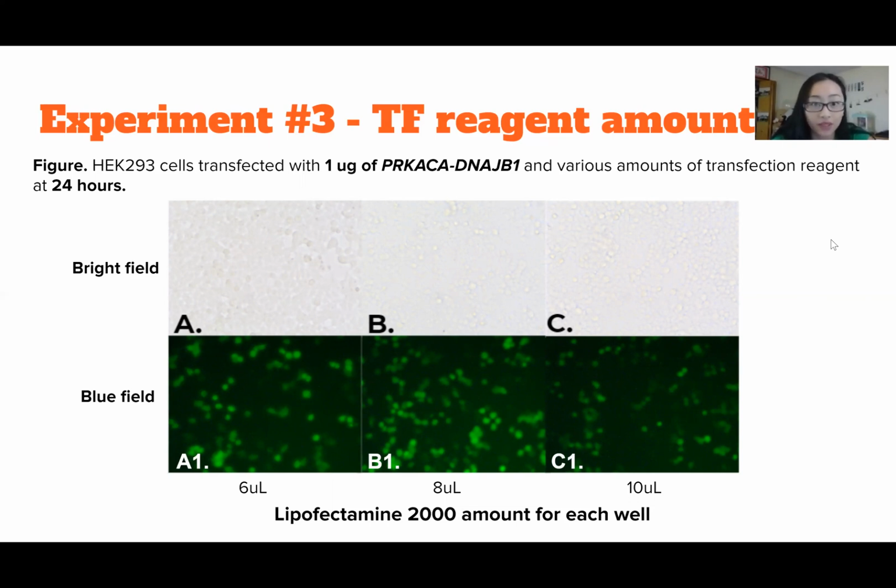So from this, we concluded that 8 microliters was the ideal amount of lipofectamine to transfect with. That is because if we compare A, B, and C, B has the highest fluorescence in the blue field. Like C, there are a lot of dark spots and very few green dots. And for A, there seem to be good cells. However, there doesn't seem to be a lot of cells expressing the DNA compared to B. So that's why we consider 8 microliters to be the best reagent amount.